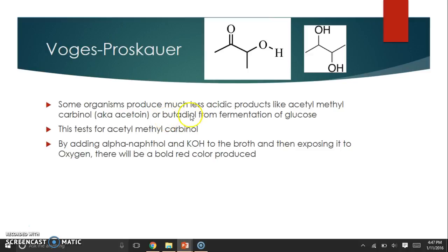Acetoin. All right. So it can produce acetoin or butanediol. This right here is acetoin. It's got that double bond O with that OH right there. This is butanediol. Butanediol has a couple different structures. You can have the OH in a whole bunch of different ways, but this is one of the butanediols. So they're kind of similar, right? This one just has a double bond right here. This one has a single bond with an OH. But they're just two different products that can be produced here, and they're less acidic.